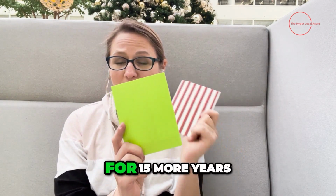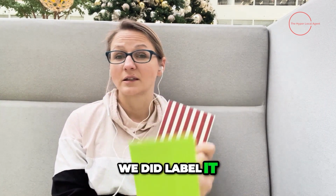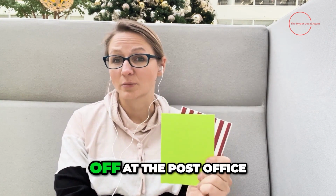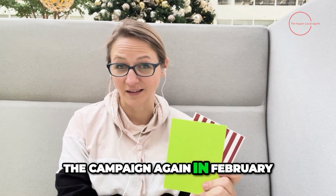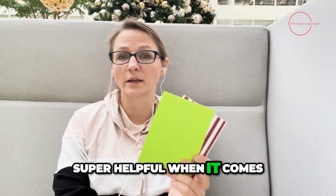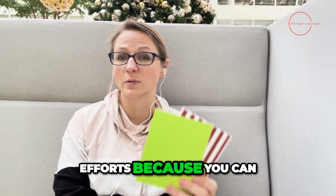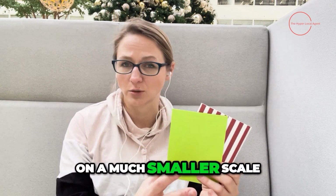People that have owned their home for 15 or more years, 2,200 note cards. We did label it. It took 3 days. Now it's getting dropped off at the post office, and then we're going to actually repeat the campaign again in February. So these targeted micro campaigns are super helpful when it comes to your geographic farming efforts, because you can do them in between. You can do them obviously on a much smaller scale.